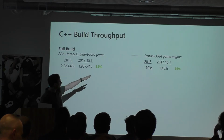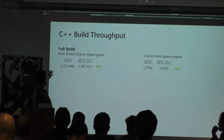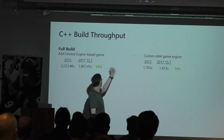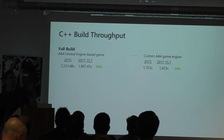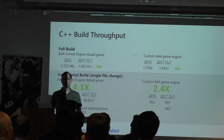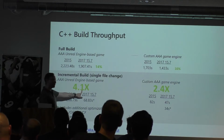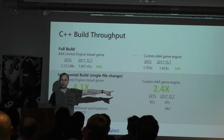So this is a full build. On full builds, this is another one of those fun things where I go on a first party AAA Unreal-based game engine, and I'm not saying what it is because you won't figure it out. Or a custom AAA game engine. Both of them, we sped up their full builds by about 15% when you moved forward to Visual Studio 2017. But that actually wasn't our focus. We think, with good reason, that people do incremental builds most of the time, so we really focused our energy on making incremental builds faster. I wish I could just say the name. We made it 4 times faster. We made the other one 2.4 times faster.